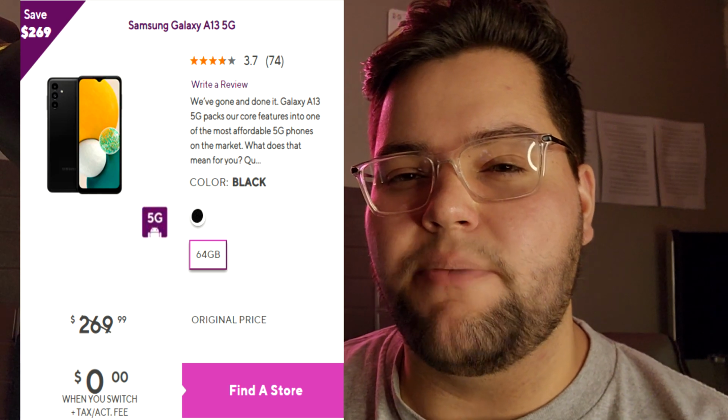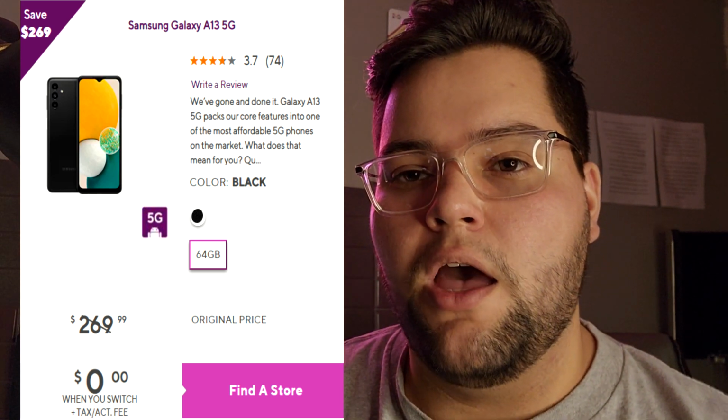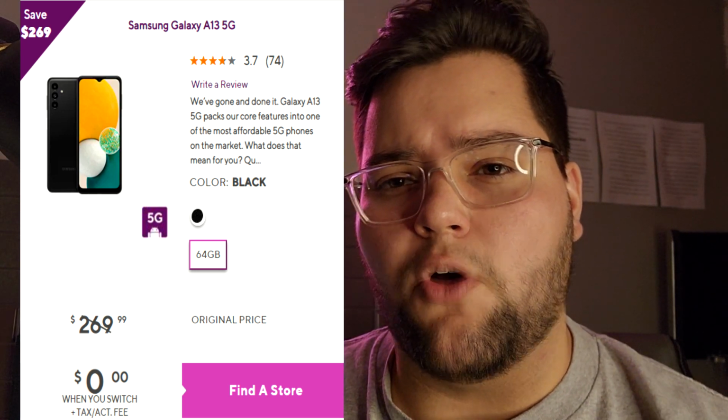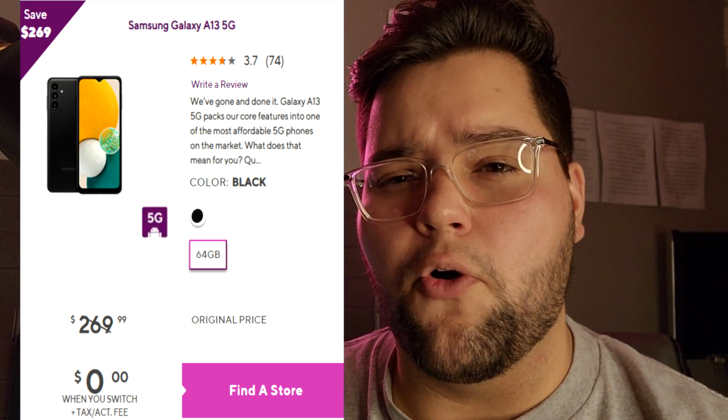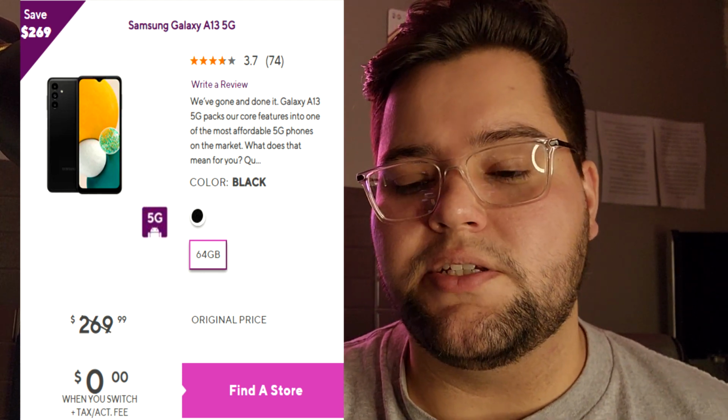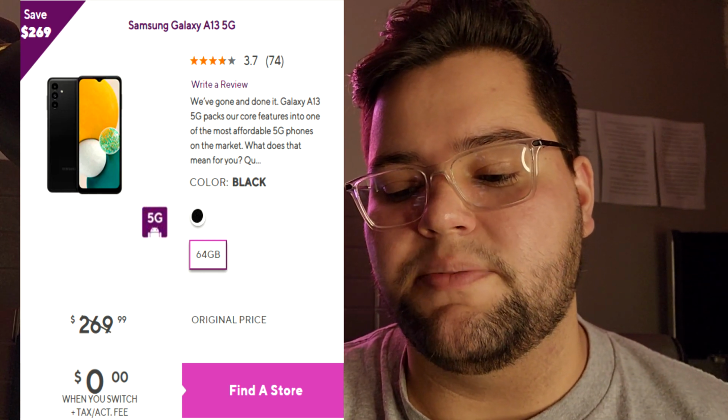Now this device is going to be $269 if you guys want to buy this straight out retail price. This is also going to be $0 if you port in, so this is a really good free phone. So getting into the specifications, we have a 6.5 inch 720p display.